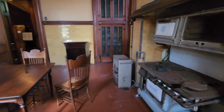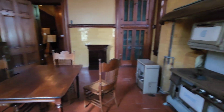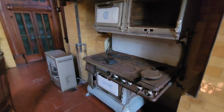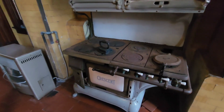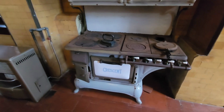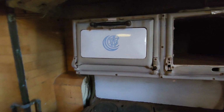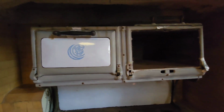So this is the kitchen. This was actually expanded when the bishop bought the house because the original kitchen was in the basement. He added the stove. Looks archaic. Crescent. Look at that. What does it say? Crescent Stove Works, Evansville, Indiana. Look at that.